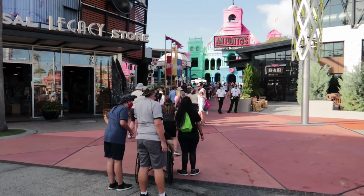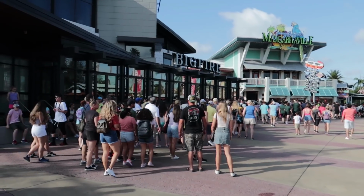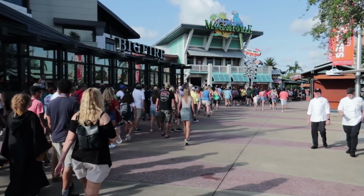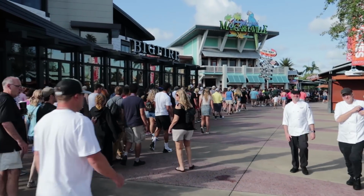Here in City Walk, this is the Universal Legacy store, and this line you see right here, that is the line to get into Islands of Adventure. Also over here by Big Fire, another line to get into Islands of Adventure. We're about 20 minutes away from park opening.